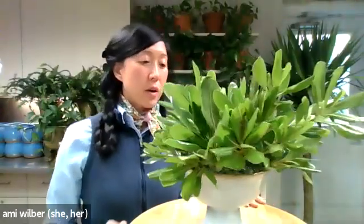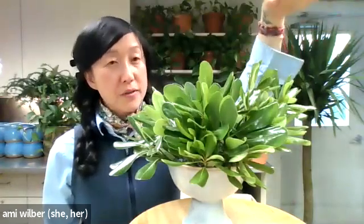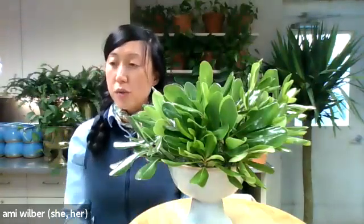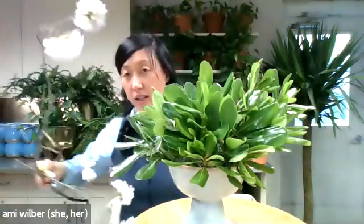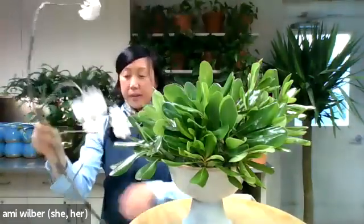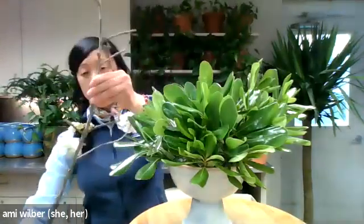So the next thing that we're going to do is what I like to call putting in our architectural points, or where the highest point of the arrangement is going to be and the lowest point of the arrangement. I'm going to do that with my cherry blossoms. I have a branch here, and I'm going to step back so you can see it in all of its glory. It's very big. So I'm not going to put this entire branch into the arrangement. I'm actually going to break this down.